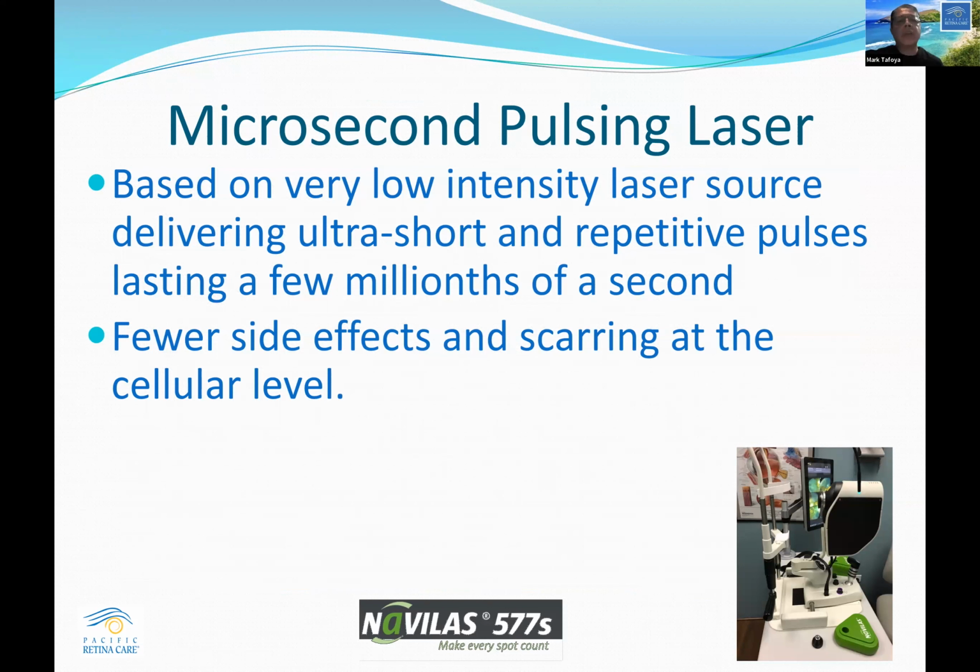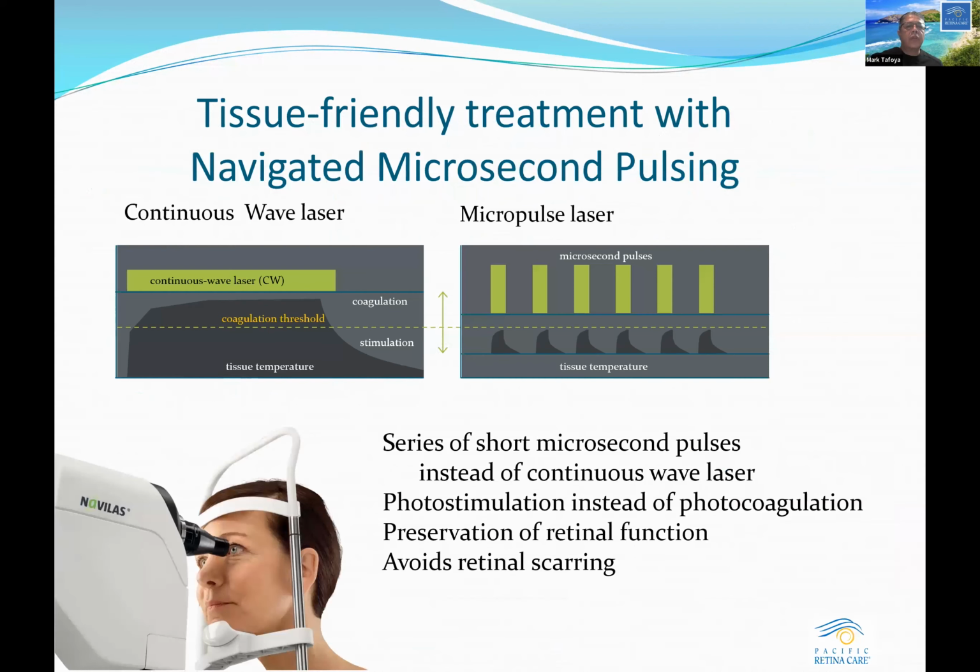Microsecond pulsing technology is based on a very low intensity laser delivery system and ultra short and repetitive pulses lasting a few millionths of a second. There are fewer side effects and scarring at the macular level. So all those lesions that I'm seeing very close to the foveal region, I'll micropulse those areas and it leaves no scarring compared to any other laser that you would put in there. So it's a tissue-friendly treatment.